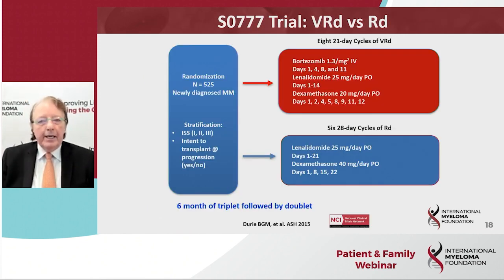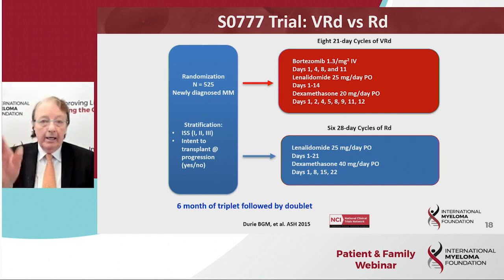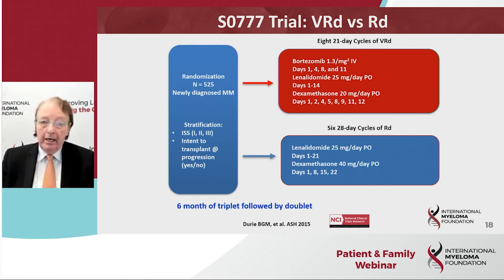So I think that it's important to take a look at what is the basic benefit that you can get with frontline therapy. And I had actually the privilege of conducting this trial, SWOG 0777. So it's a trial with the Southwest Oncology Group, which started over 10 years ago now, which is quite important in terms of figuring out what is the benefit of 3 drugs versus 2 drugs. And so this is a key question because you can take Revlimid and Dex, which is RD, or maybe you could take Velcade in addition, VRD. And so does that third drug really make a difference in the long term?